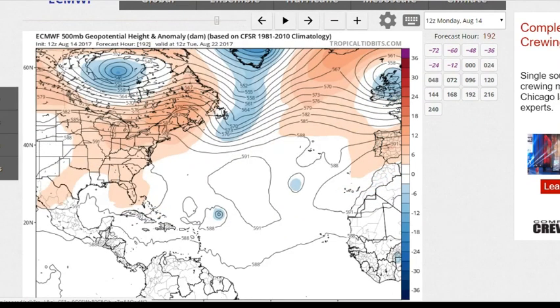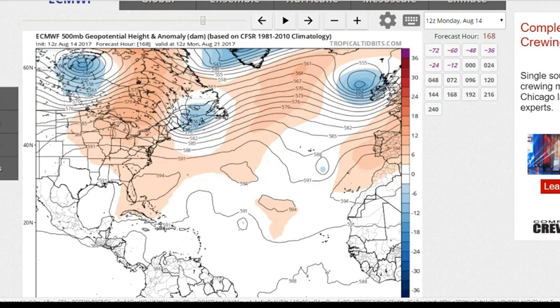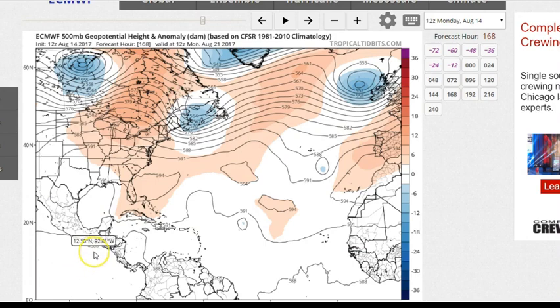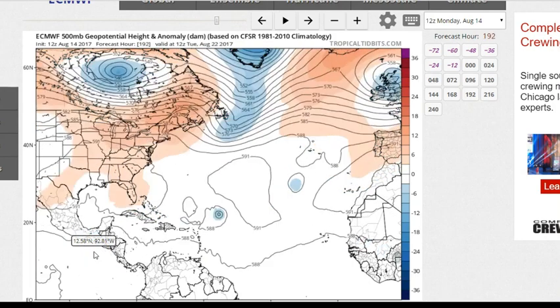It still has the Atlantic ridge. Now this is at 168 hours. And you can see there are weaknesses. Here's the ridge across the Atlantic, and there are little weaknesses that show up in a few spots. That's going to be the key question with this in the long term, whether these weaknesses wind up meaning anything. And again, assuming that we do have systems that develop.